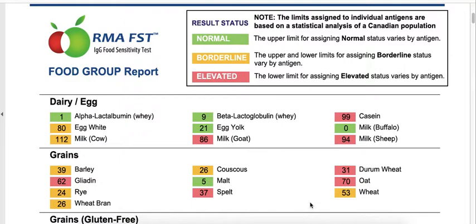And the thing is that some of these overlap, right? So you have casein and you have cow's milk, goat's milk, sheep's milk. These are all going to have some level of casein in it. So when you do have that overlap, it does mean you need to be very cautious with it.